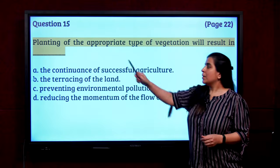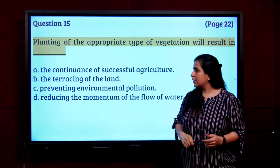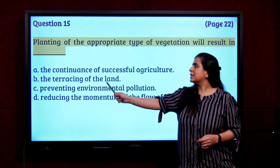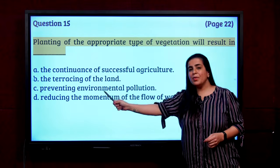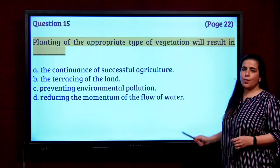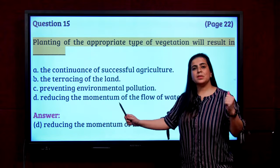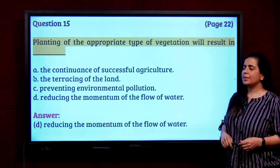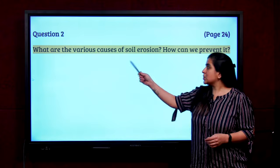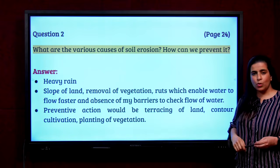Question 15. Planting of the appropriate type of vegetation will result in what? Yes, it will result in reducing the momentum, the speed of the flow of water, and thus preventing soil erosion. What are the various causes of soil erosion and how can we prevent it? This is on page number 24.